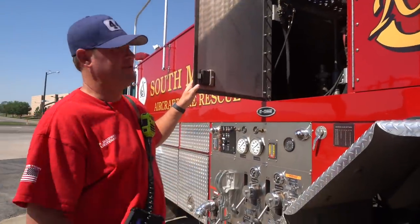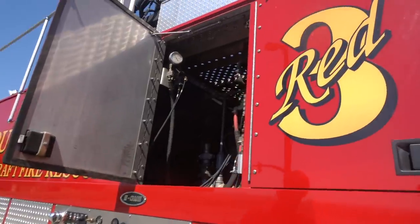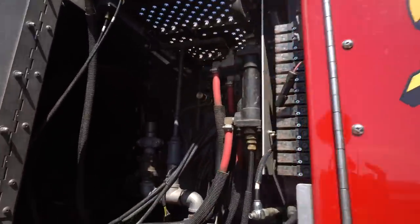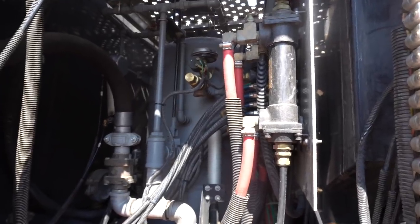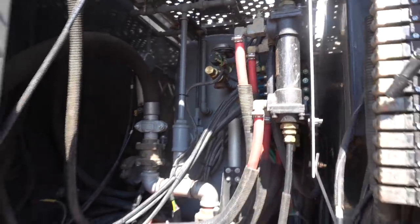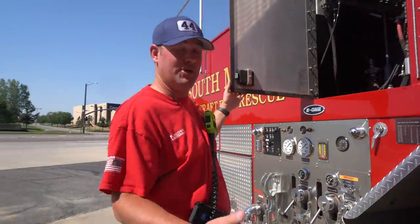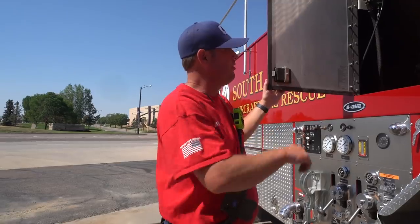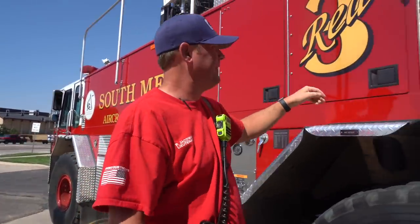So this compartment is just really a hatch for our mechanics that can get in and work on the electrical, and there's some fuses in here. That kind of big gray cylinder, that's where all the purple K powder is stored. And on the other side, we'll show you how we charge that, but that's where all the purple K gets charged up and ready for deployment.